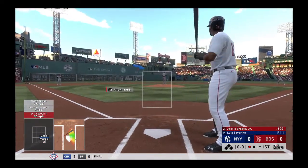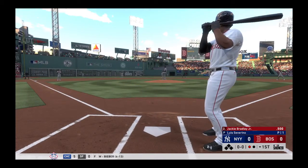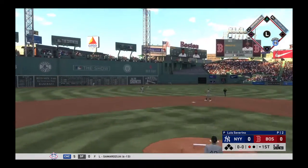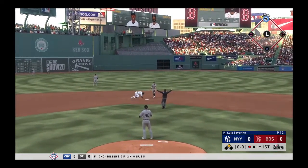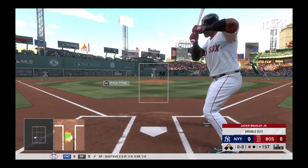The center fielder, Jackie Bradley. Here's Jackie Bradley now. Previous history with Luis Severino, he comes in with 6 hits in 27 at-bats. Gone down on strikes 12 times as well. And that's into the outfield for a 1-out hit. And that is where the wheels pay off as he's able to make it into second with a hustle double.